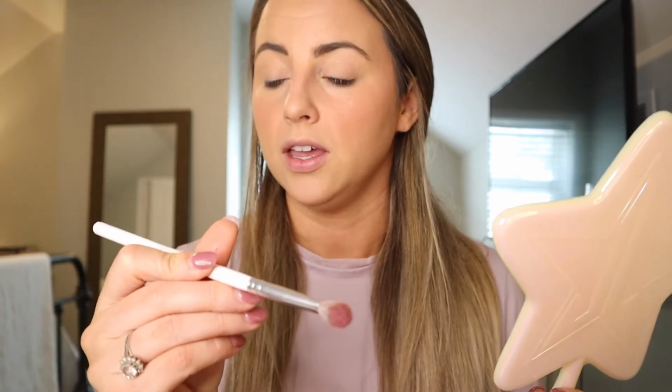So let's go and do an eye look. Again, we're going to do a purpley pink eye on this side and a more orangey eye on this side. Let's try it. I'm excited to actually use these colors with a brush on my eye because they felt absolutely amazing. So we're first going to go in with the color Grounded. We're going to go in with the Morphe X Jaclyn Hill JH33 brush and we're going to just put this in on the corner of our eye and sweep it over.